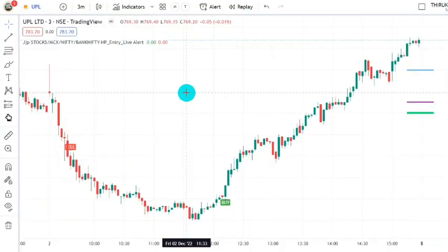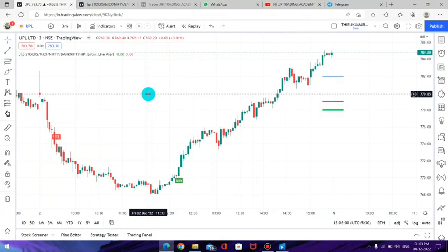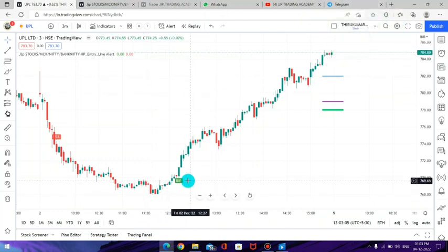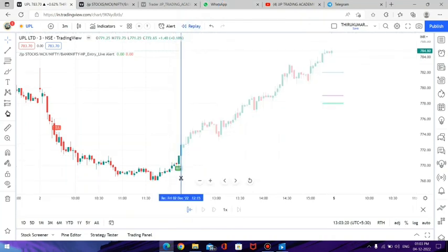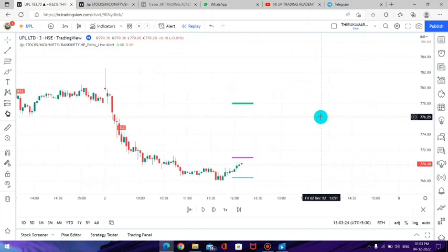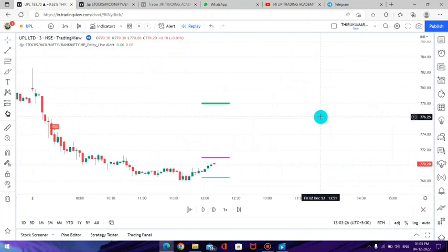For every stock, you will get the alerts from our Telegram channel. Once the alert is triggering for you in live market, for example, I will say in UPL stock you have got a buy signal. So what we need to do is I am just placing a replay mode here. The alert comes only after the confirmation.